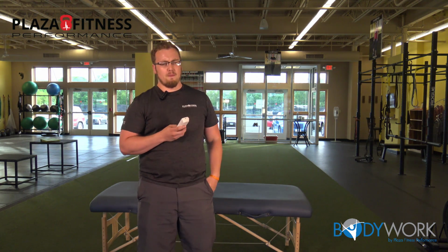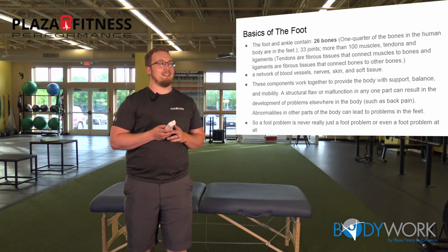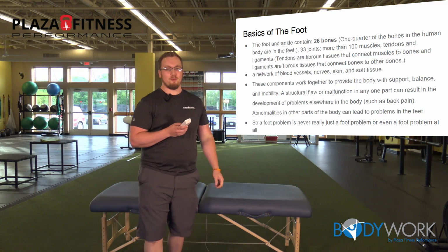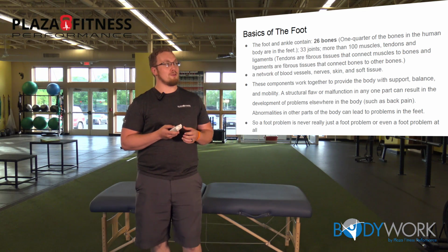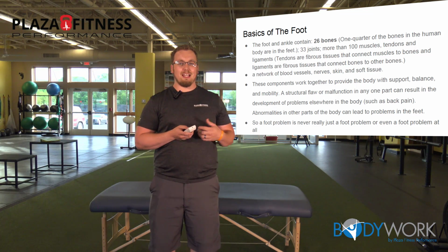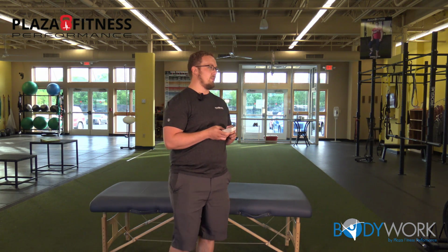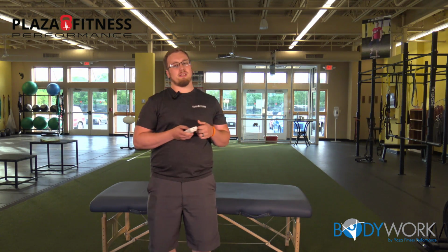So, basics of the foot. The foot and ankle contain 26 bones. That's one quarter of the bones in the human body in the feet. Pretty impressive. There are 33 joints in the foot. Again, quite a few joints. There's more than 100 muscles, tendons, and ligaments that connect within the foot. It's pretty insane if you think about it. There are networks of blood vessels, nerves, skin, and soft tissue. All these components work together to provide the body with support, balance, and mobility.